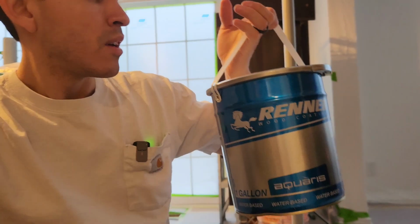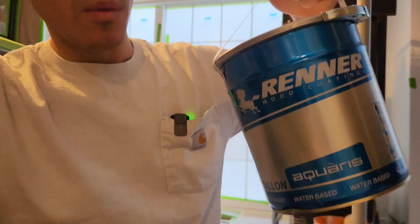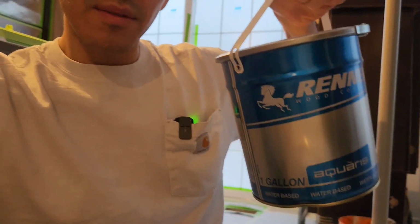I will be spraying Renner 765 with the 404 Hardener, two colors this week. This is the best premium product you can get when it comes to cabinetry coating. It's from Italy. I get it delivered to my home from Toronto with the Hardener additive mixed at 5%. That's it, that's my day three.